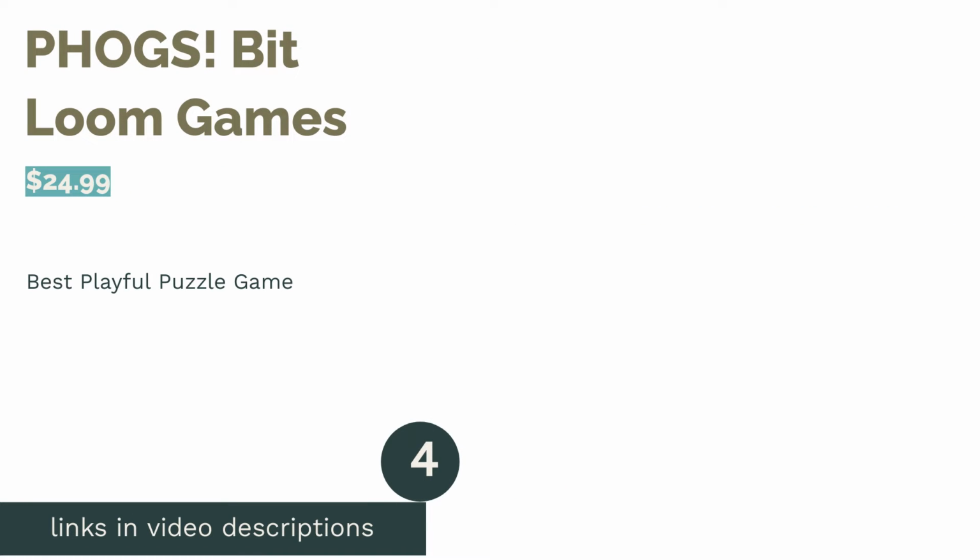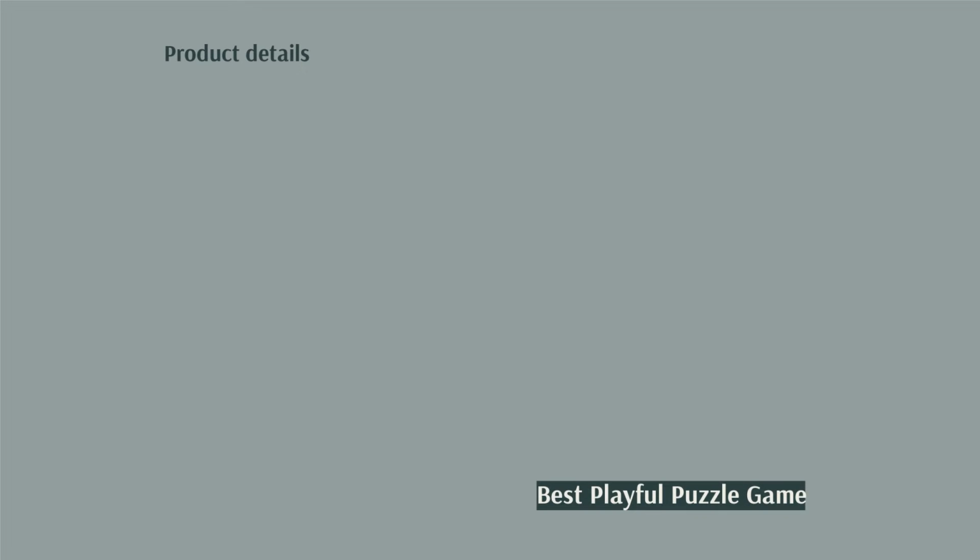The next product is PHOGS, Bit Loom Games. Pros: adorable world and gameplay. Great for pairs. Fosters teamwork. Cons: some reviewers had issues with controllers and glitches.